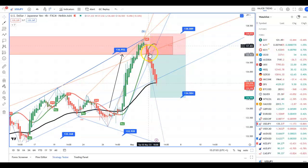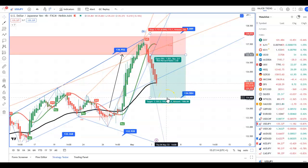But sold here as it broke down 137, currently 135.37, so 180 pips is that. So target is 134.58.